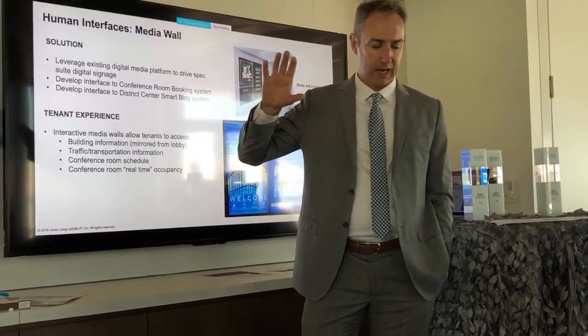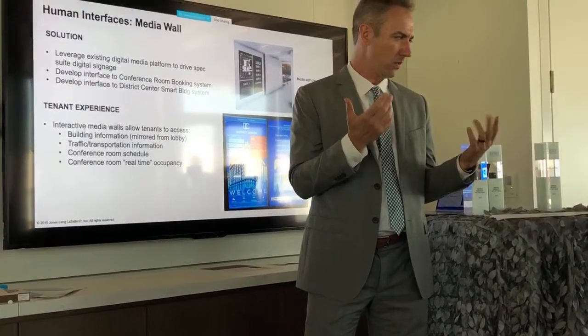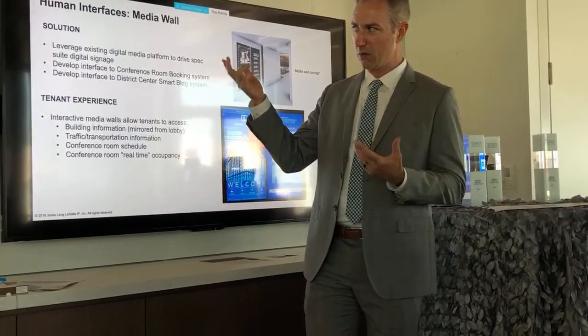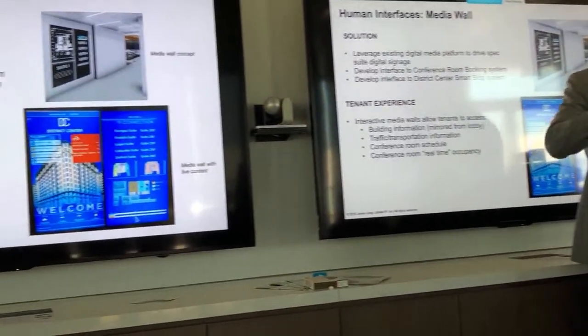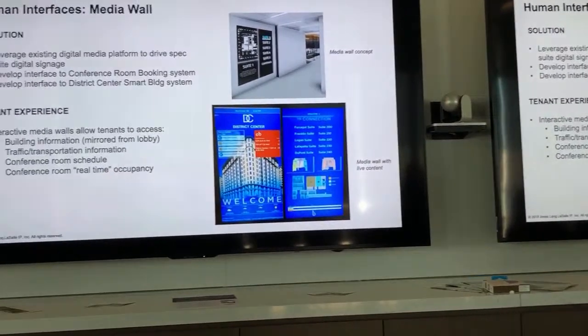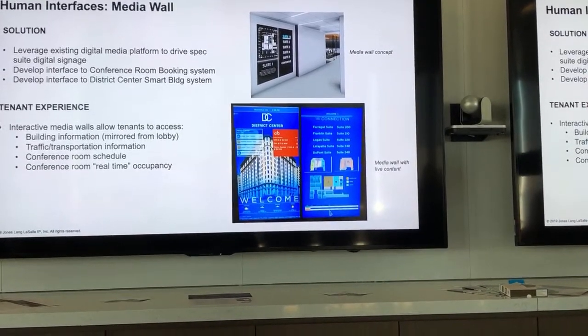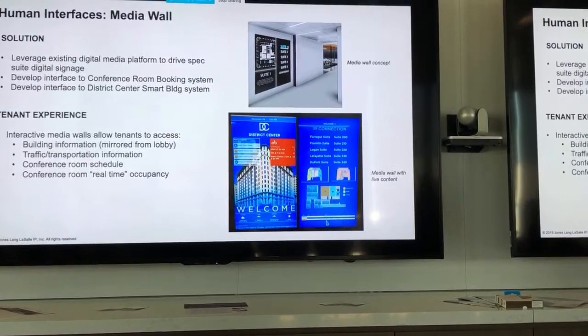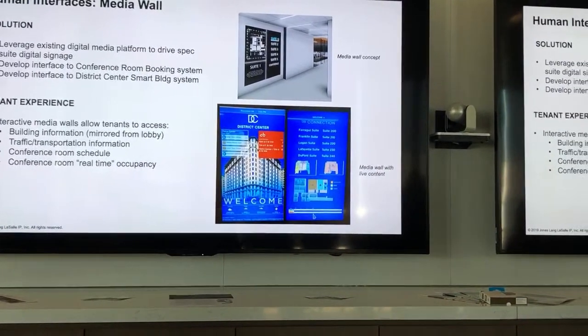So we boiled it down to two major interfaces for the tenants. One of those was a digital screen. And I should pause here by saying that the project that I described to you earlier was getting the infrastructure in place, which was behind the drywall. People didn't really see it. Unless you're in the business, maybe it's hard to understand and grasp why that would be smart, because there's nothing really to see and touch.